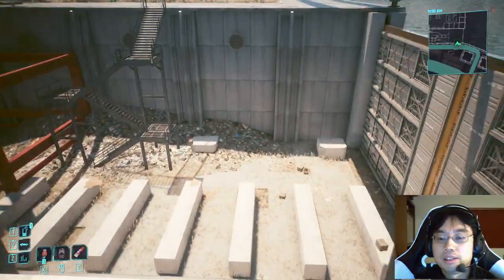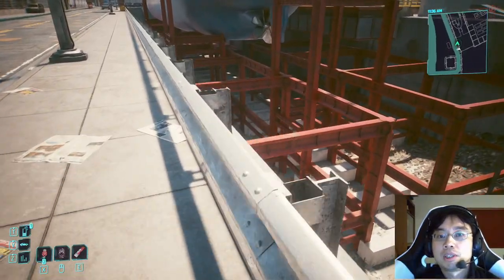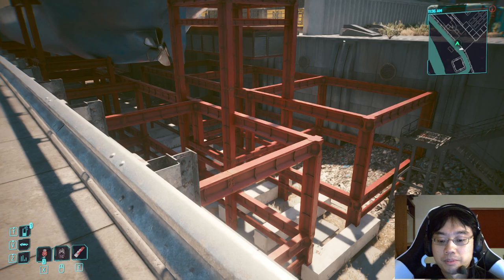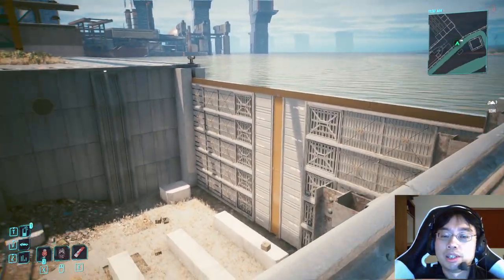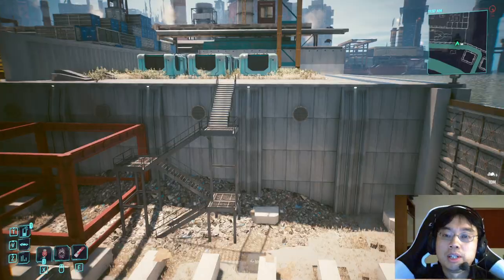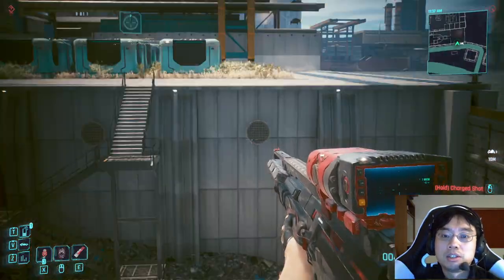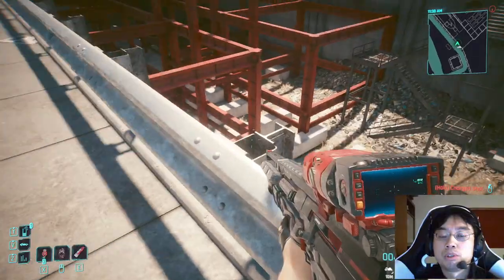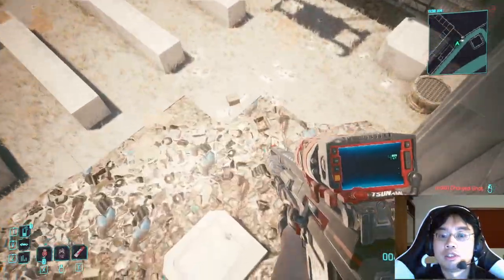Should we go down there? There's not much to see down there. It's a dry dock. We have a big steel frame holding up the ship. And the big water gates. Oh, and you can pump the water in and out. So there's those, where you can pump the water in, and then... don't fall down. I fell down.